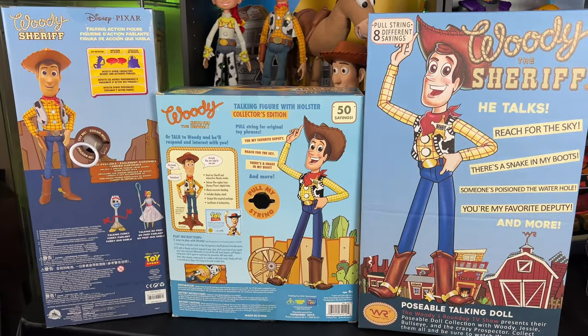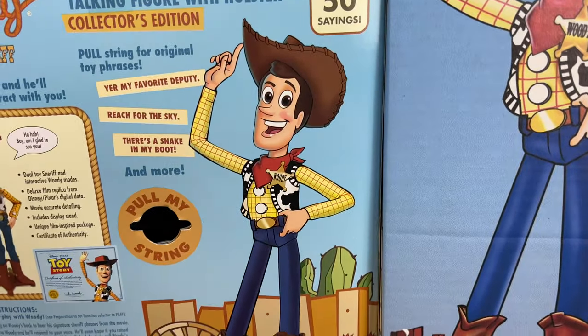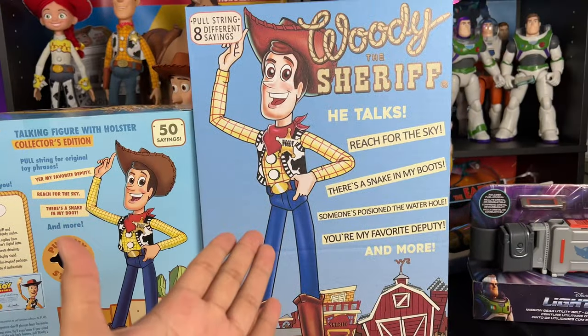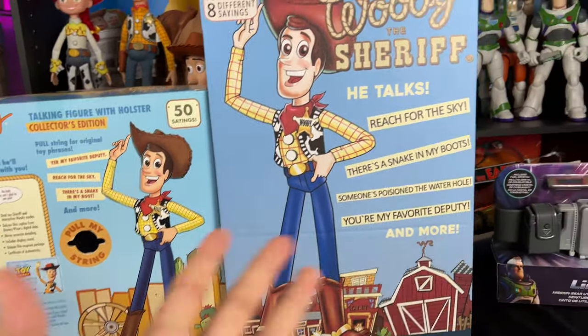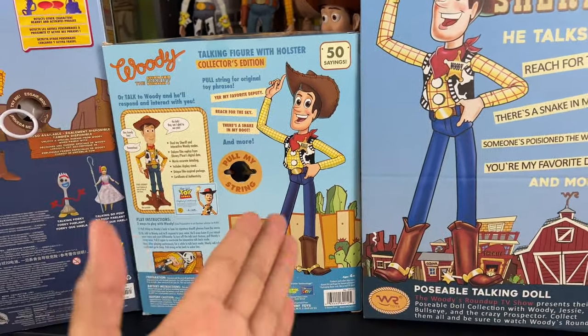Now, in terms of the back of the box, Thinkway Toys is actually my favorite because I love what this classic vintage Woody from Woody's Roundup Show looks like. And I think that looks truer to the movie. That's why the custom box looks close to it, because it's supposed to look more accurate to the 50s. And I think that box art totally nails it. But Thinkway Toys did the best here.